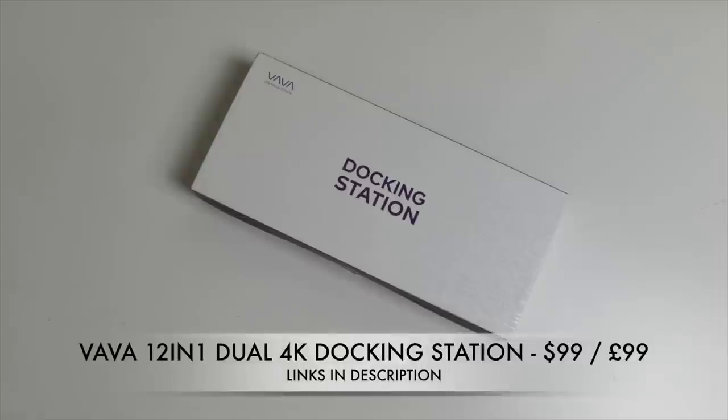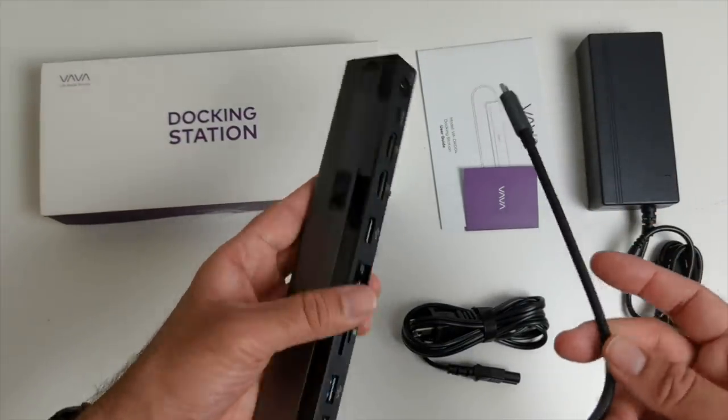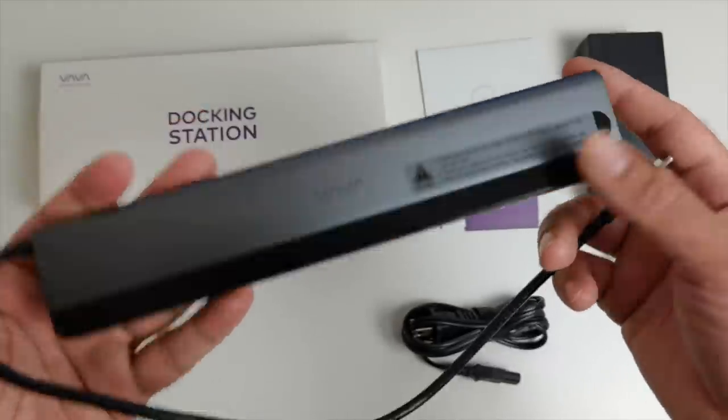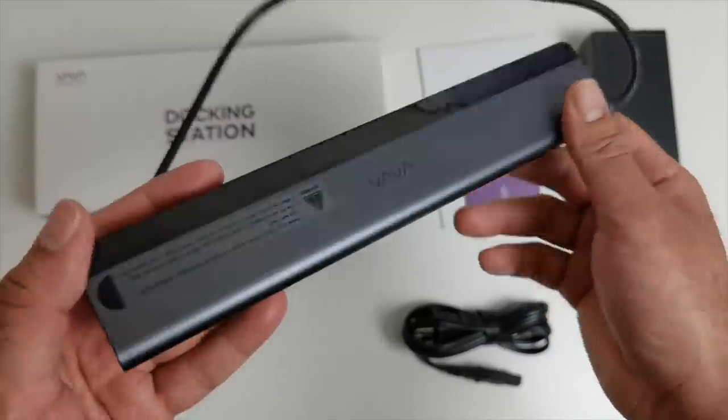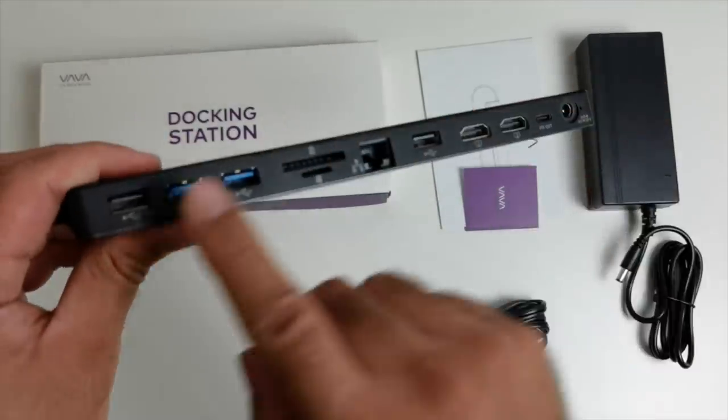So this is the VAVA 12-in-1 dual 4K docking station. Now this is a compact, durable docking station for your laptop or your MacBook Pro. It gives you plenty of ports and connectivity. So it's made from a metal body with a black plastic trim. And I will go through all the ports.